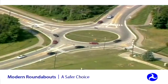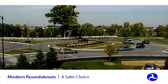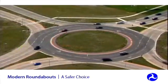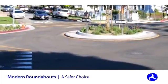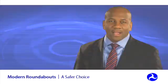While the vast majority of roundabouts are single lane, 1/4 of the roundabouts in the U.S. have 2 lanes, which also provide safety benefits. Roundabouts with up to 3 lanes have been successfully built. Many roundabouts can be used in low-speed urban environments in lieu of a stop sign or traffic signal.